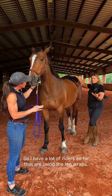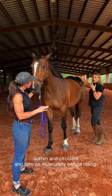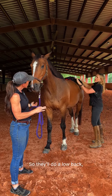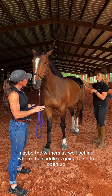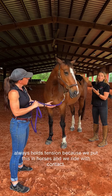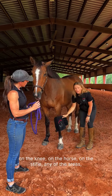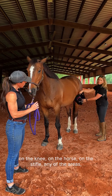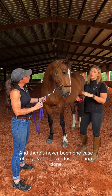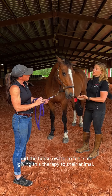I have a lot of riders so far who are using the leg wraps and bell boots almost as a pre-ride to help the lower back soften, circulate, and turn on muscularly before riding. They'll do the low back, maybe the withers as well, behind where the saddle is going to sit, to open up all that tissue before riding. The poll too, because the poll always holds tension since we put bits in horses and ride with contact. After the ride, people will go back and use them on the legs, the knee, the hocks, the stifle, any of the areas where it's safe. There's never been one case of any type of overdosage or harm done with LEDs, and that's what makes this so nice and accessible for the pet owner and the horse owner to feel safe giving this therapy to their animal.